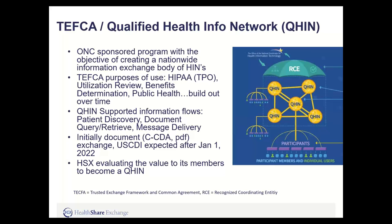And again, we're looking at a transitional state through the CCDA, the CCD type of exchange, to one that is then more USCDI FHIR-based, with an expectation around January 1 of 2022 that it would all be the FHIR USCDI-based things.